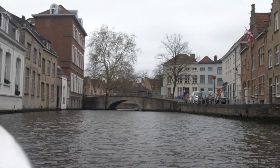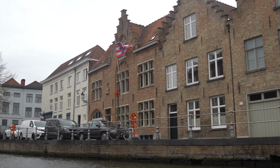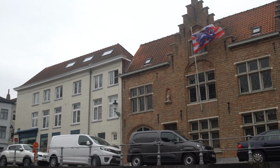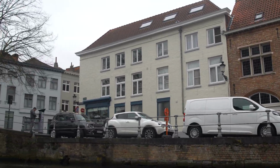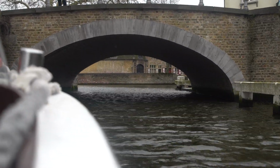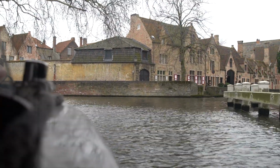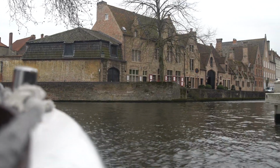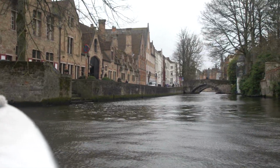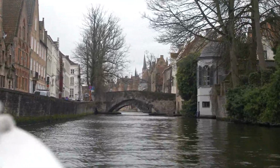On the right hand side you can see our city flag. It's with a lion on it, the Flemish lion. This here is an amazing view and it's very loved by the artists, with the 2 oldest bridges, by the photographers, the drawers and the painters. It's very loved.